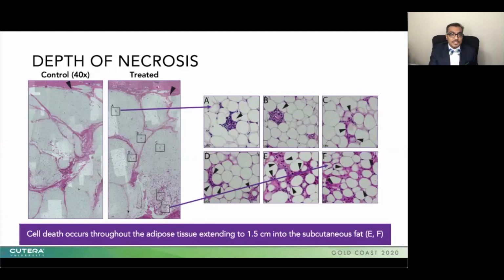And what you do see is you see it through the whole depth of the fat, and that's what's being shown here. It occurs all the way throughout the tissue, extending 1.5 centimeters into subcutaneous fat.